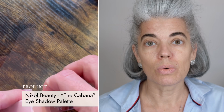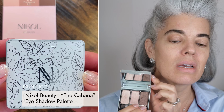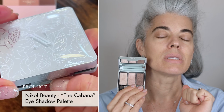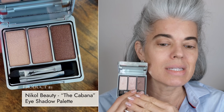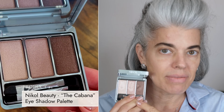And I am showing you the Cabana. This is my new eyeshadow palette that I have come out with. What's so beautiful about these colors here? These are colors I wore in the 90s all the time. I was obsessed, early 2000s. So I created a palette. I always wanted to get this palette back. They discontinued it. And so I was like, I have to have these colors. I just get so excited when I see these colors because it brings back such great memories for me.